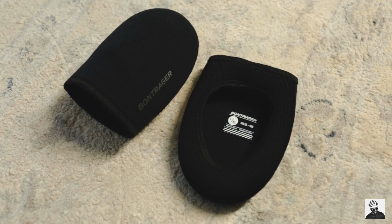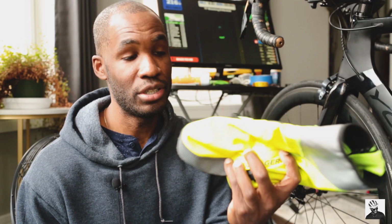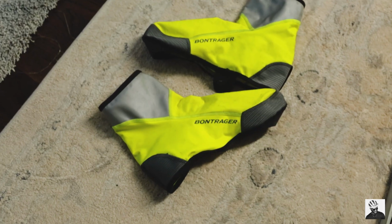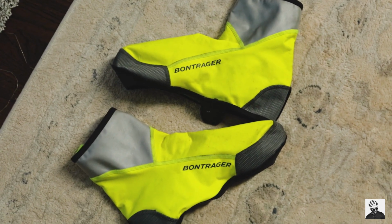The first ones here are just neoprene toe covers from Bontrager. I think I paid about 25 bucks for these. I'll put these on over my shoes, and I'll typically wear these when it's about 45 to 60 degrees. Next up on my left are these Bontrager shoe covers. Now these are great because they're waterproof, they're high vis, which is good for safety, and they'll keep your feet warm and dry. And I'll wear these typically when it's about 45 degrees to about 40.